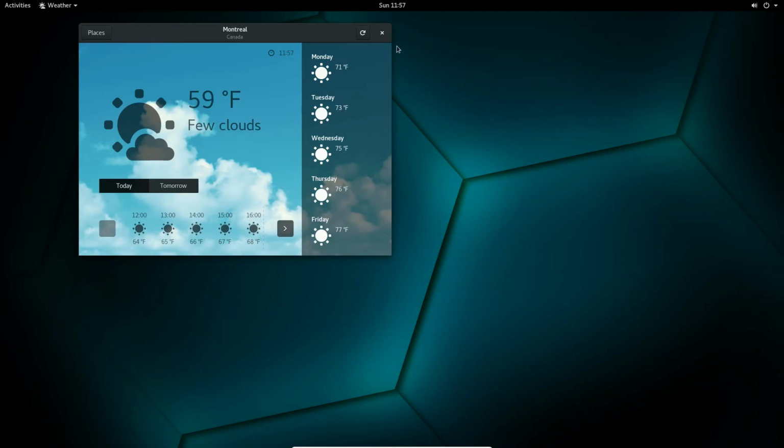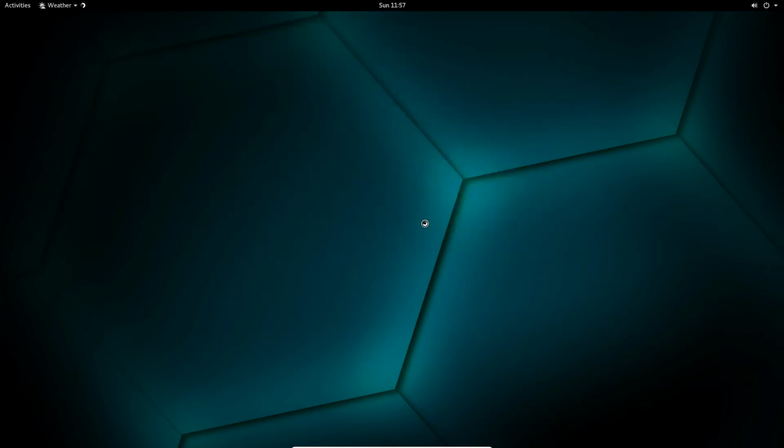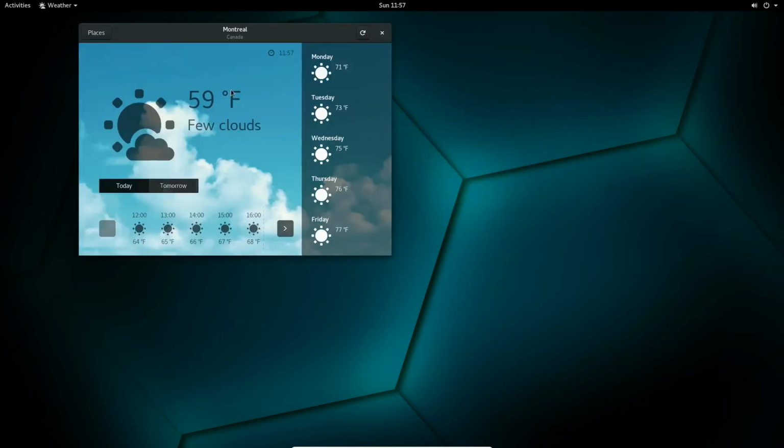Boom, and you'll get your weather. So now it'll tell me few clouds, clear sky, 59 Fahrenheit. I'm sure you can change a lot of those options and whatnot. So here we are.